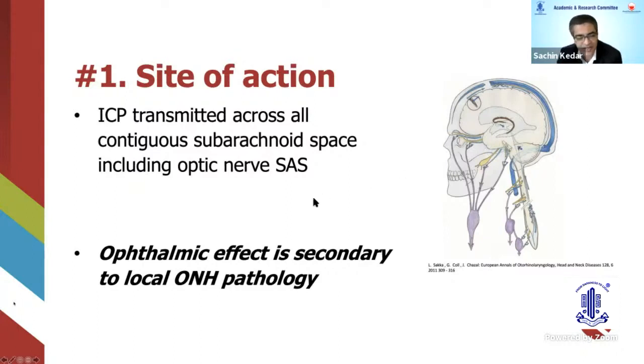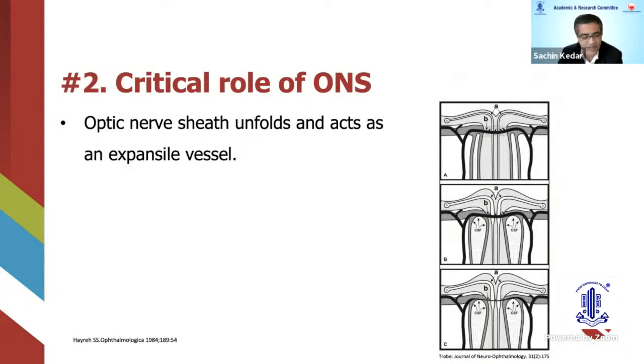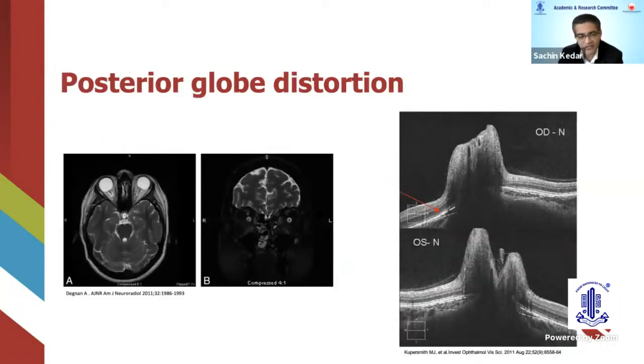But what you have to understand is that the ophthalmic effect is secondary to a local optic nerve head pathology. We know from the studies that Dr. Hayreh did many years ago in the UK, actually, where he showed that increased CSF pressure may lead to ballooning of the optic nerve sheath, which now acts as an expansile vessel. We see these effects on MRI in the form of posterior globe flattening or optic nerve ectasia, or on OCT, where studies have clearly demonstrated bowing of the Bruch's membrane in the peripapillary region.